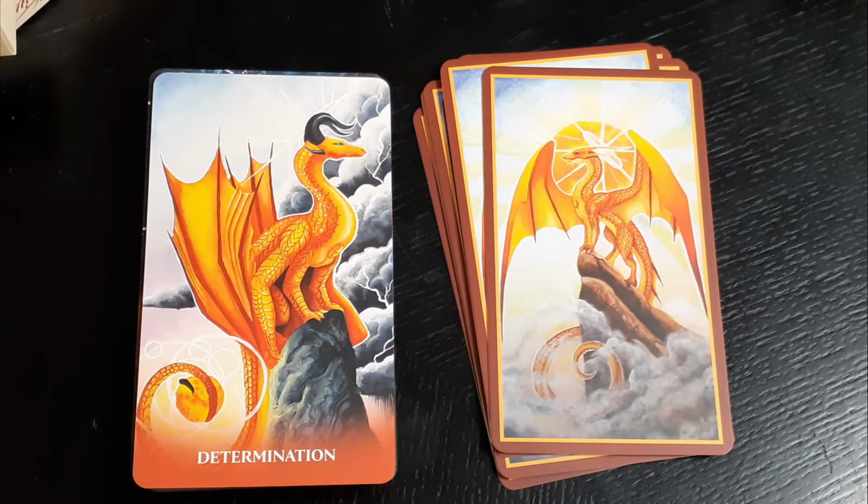Determination. There he sits, his fiery glory swirling under his scales, gleaming with bright flames. Unsure of what is in his future, he takes a small rest on the last safe bastion before he takes off into the storm. He knows not what task is waiting for him there, only that it must be done. Determination beats in his heart and with his wings.